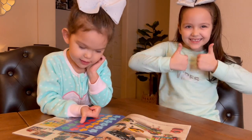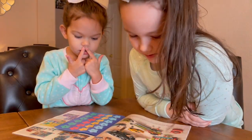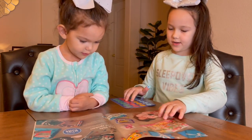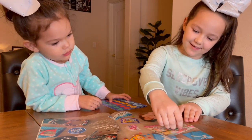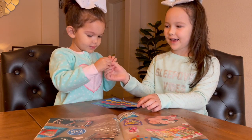Stickers! So you guys can choose which colors you want to be yours. That way I know who wants what toy. I want this piano. Can you even put your sticker? I want this big Barbie toy. A farm. Here you go. Put it on the toy you like.